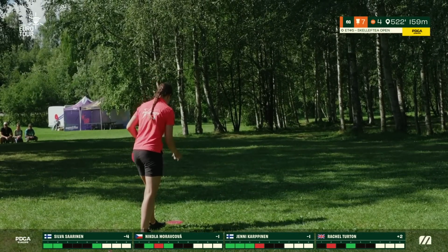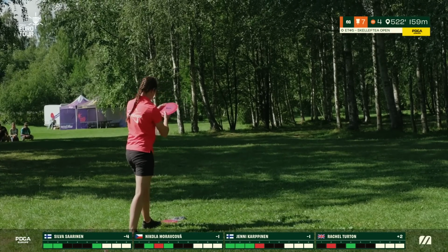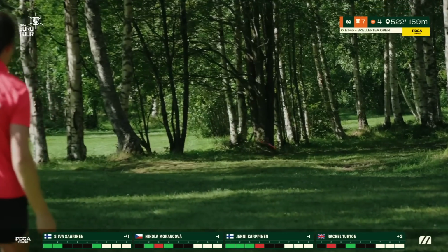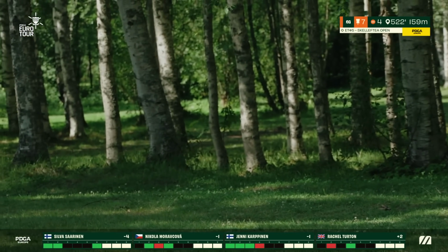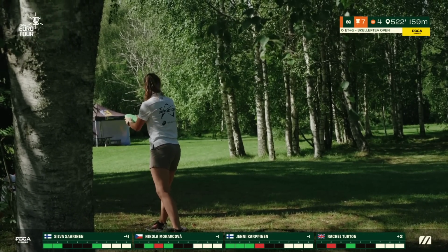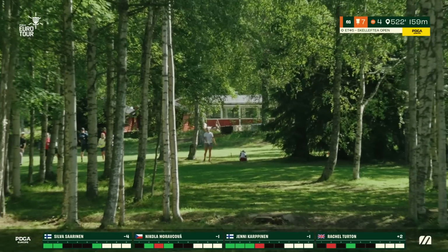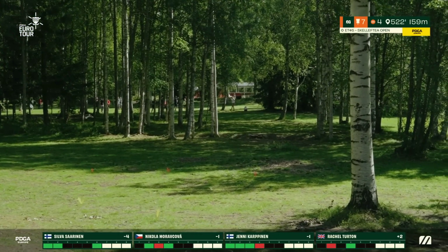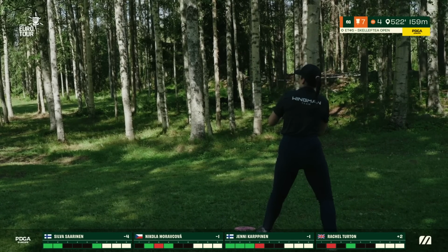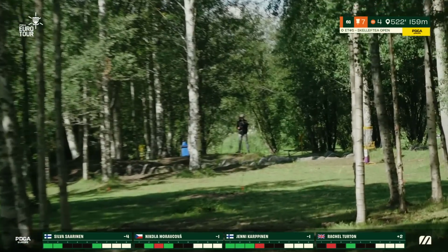Rachel here is going to try and play the forehand. I think hoping for some ground play to try and move right as quickly as possible. And she gets a few skips in the direction of the basket. Jenni here, trying to shape the anhyzer backhand with what I believe was the putter. She turns it over a little bit much, I think, potentially due to the nose down angle.